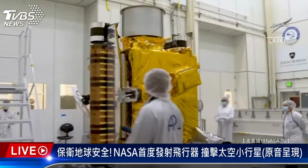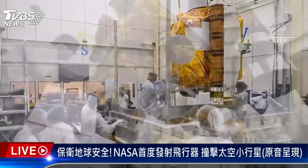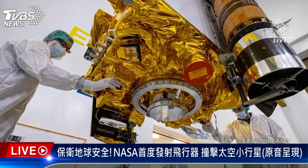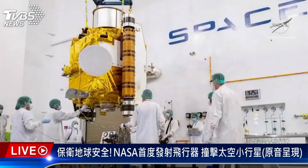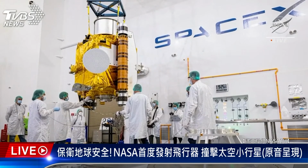One of our last things we installed was our LICIACube from our Italian friends, and then we put it in our shipping container and shipped it from Maryland all the way out here to California. Right now it is on our rocket and we are ready to launch.